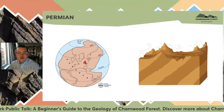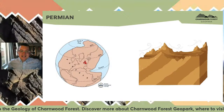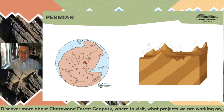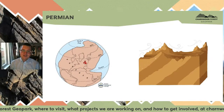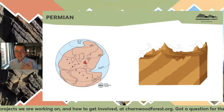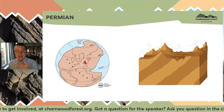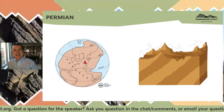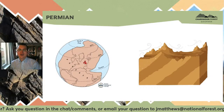Right, we move on to the Permian. Around about 260 million years ago, during the end of the Permian. My little diagram there on the left-hand side is from slightly later, around about 240 to 250 million years. But you can see in roughest terms that Britain, the British Isles, and therefore Charnwood Forest, is somewhere near the equator and is at the centre of this humongous supercontinent known as Pangaea.